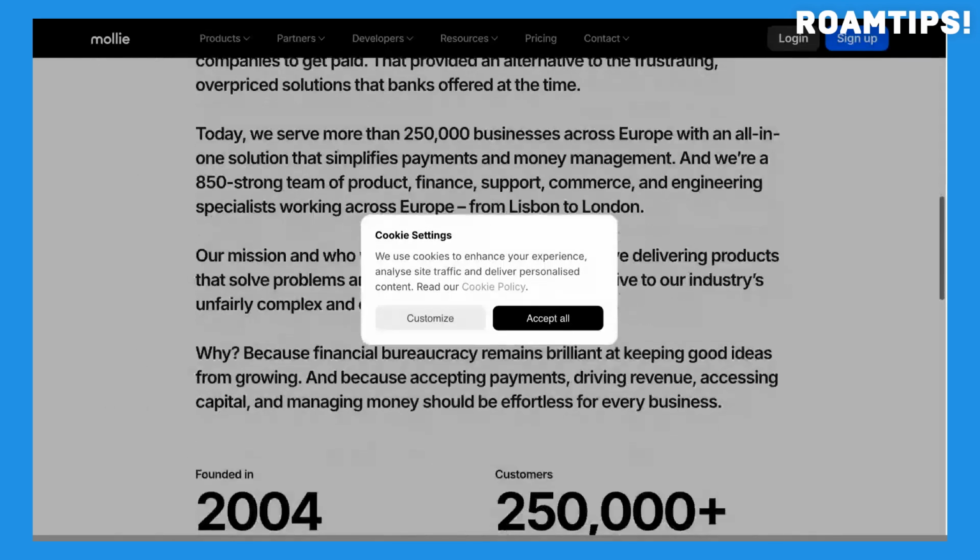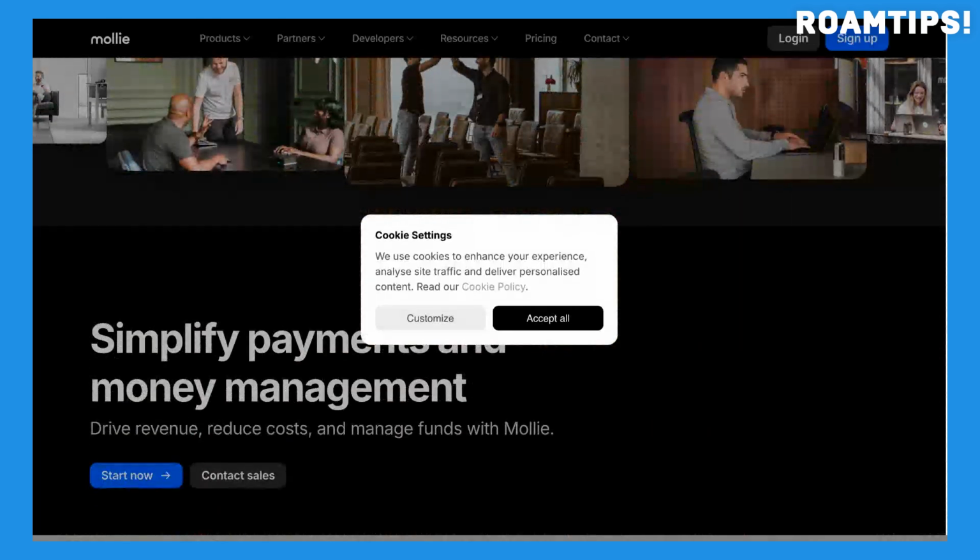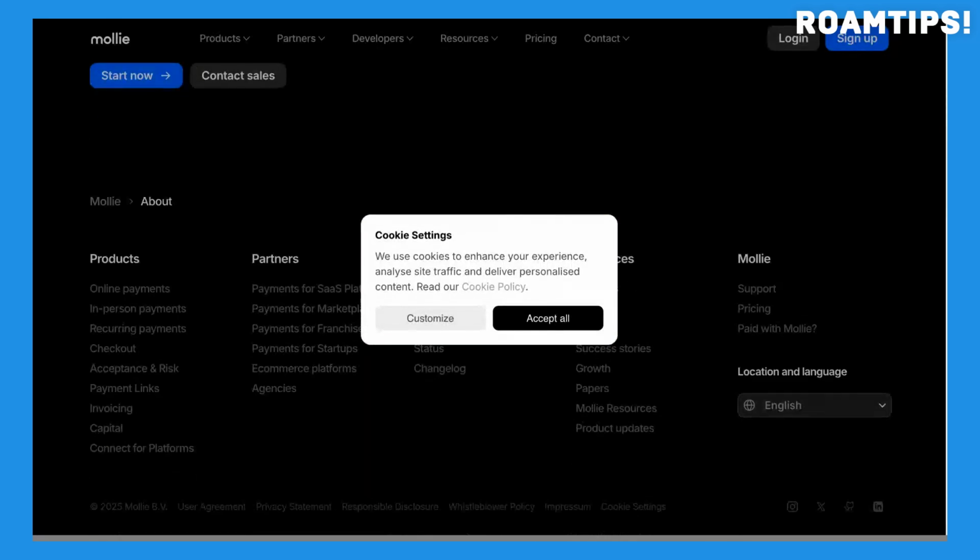Getting started was incredibly easy. The onboarding process was quick and straightforward. I was processing my first payment within 30 minutes of signing up. Navigating the interface was intuitive. The dashboard clearly displays all transactions, and generating reports was a breeze.